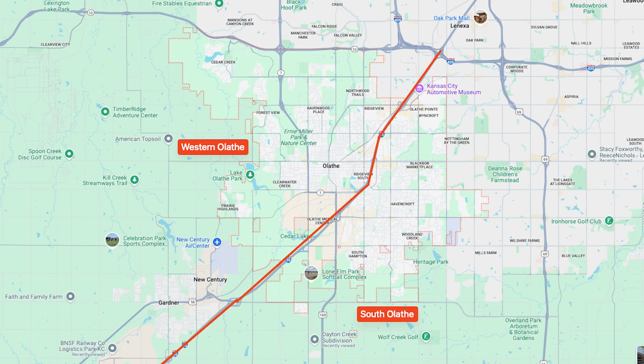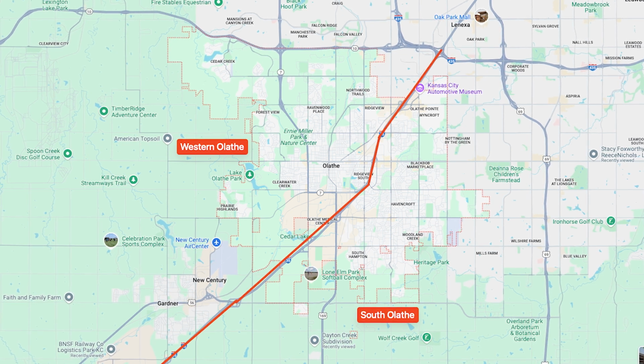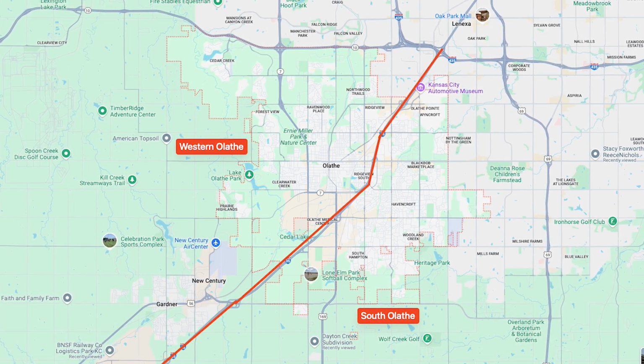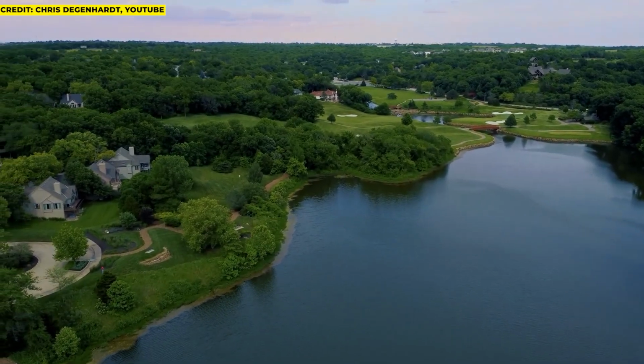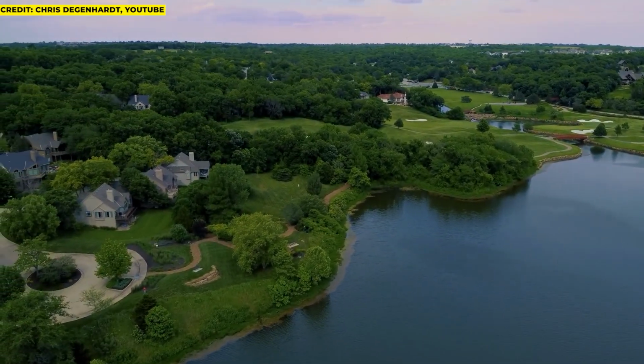But that leads us to the second major part of Olathe, which is Western Olathe. I refer to this as anything west of the railroad tracks. You're going to have to cross those if you want to go to other parts of Johnson County, other parts of Kansas City, so just keep that in mind. But one thing that makes this part of Olathe really different is the hilly terrain, lots of treetops, lots of elevation changes.